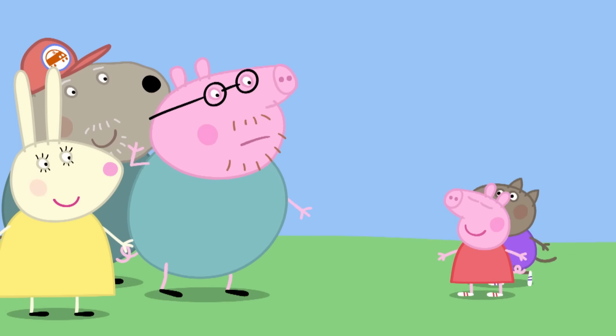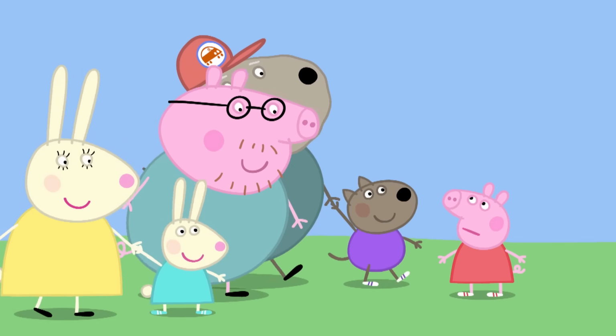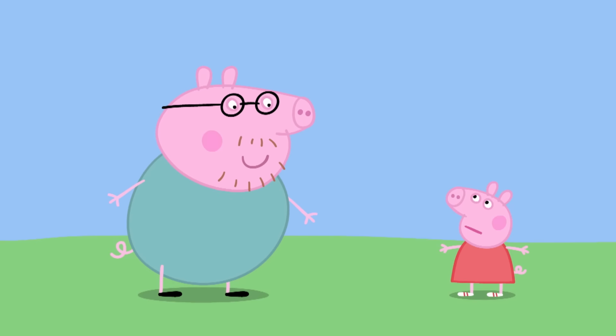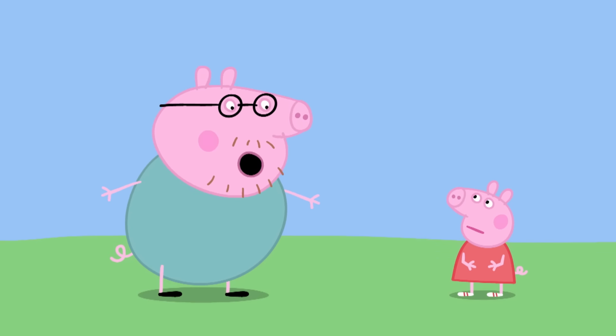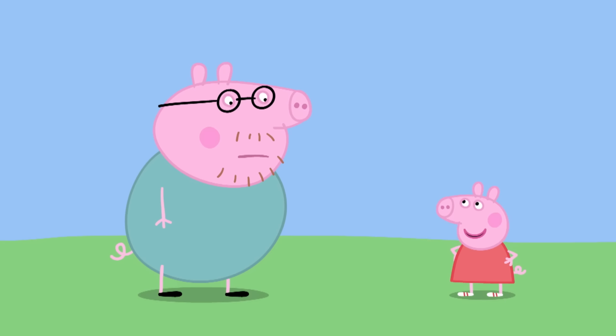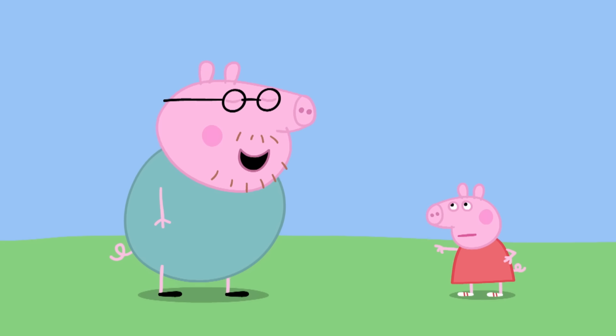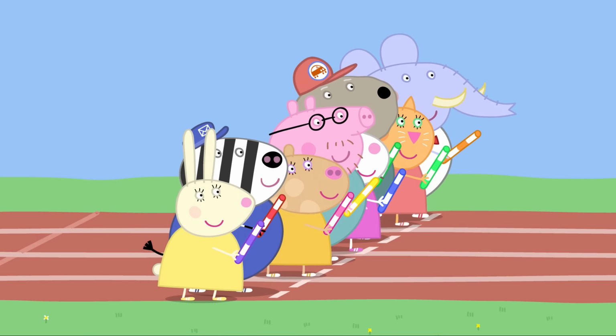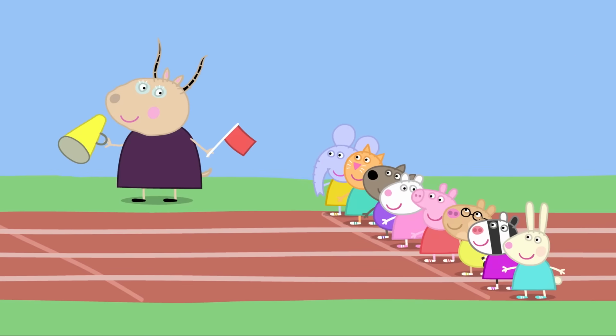Peppa, pick me! Pick me! But, Daddy, you're not very good at running. I was very good when I was a little piggy. But now you have a big tummy. But I can still touch my toes. Nearly. All right, Daddy. But you must run very fast. The mummies and daddies will run the first part of the race and then hand the batons to the children.